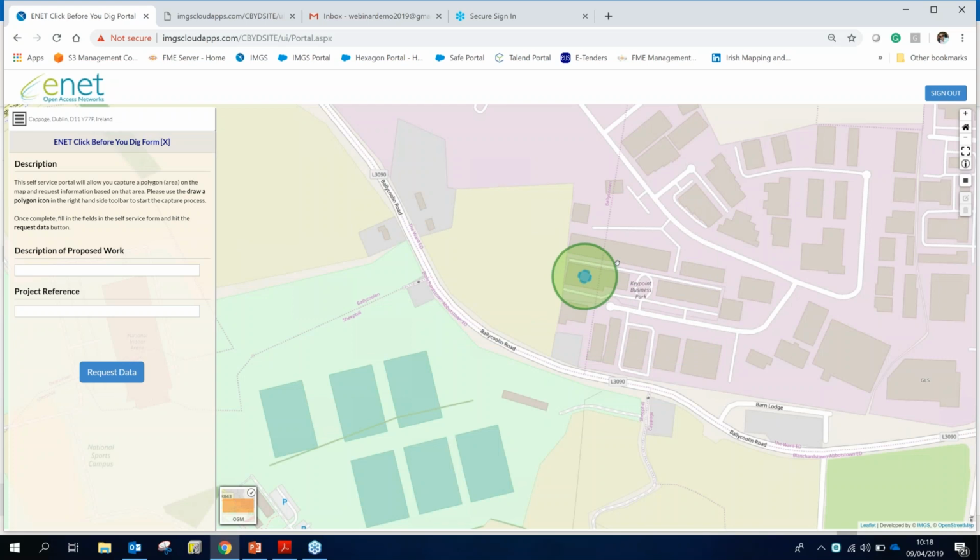So if you have an engineer that only has an Eircode, or if they're in a rural area and they have an Eircode, again, really simple. They can put it in there, zoom to that point on the map, draw a polygon, and get the information that they want, or a mobile worker, or whomever it may be. And then over here, you have the description of proposed work and the project reference if you have one. And those values, just for everybody to know, are driven as published parameters from FME.